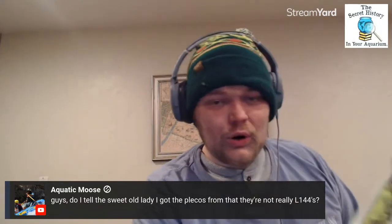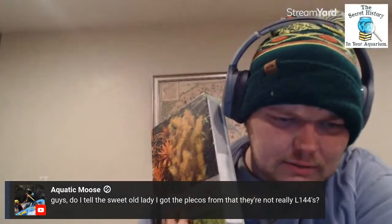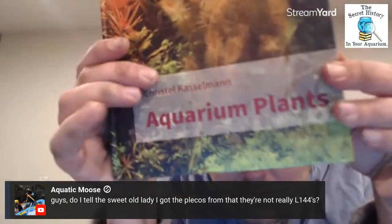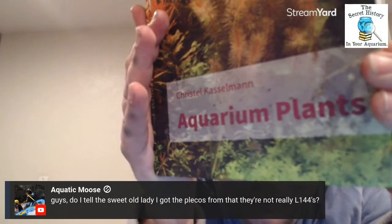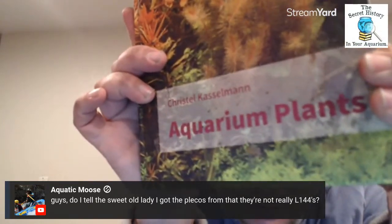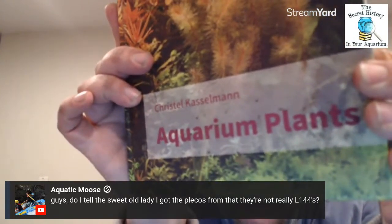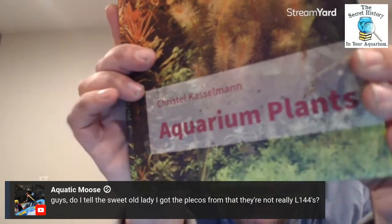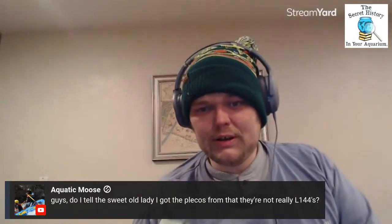And it's Aquarium Plants. There's older editions too, but this one, why is this everything? Hold on. Let me switch this around too. There we go. Crystal Castleman, right there. Aquarium Plants. You want the 2019 version in English, because the other versions are in Spanish or Deutsch, in German. And this book is just mind-blowingly good.